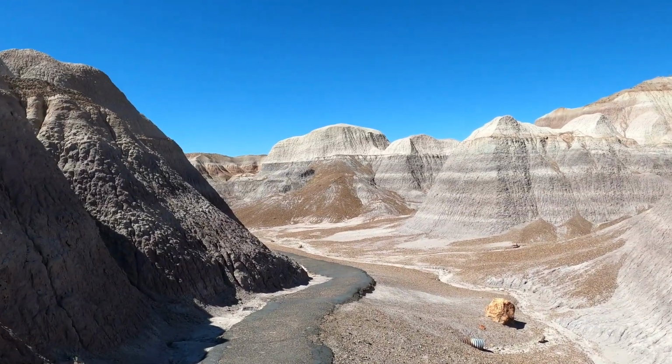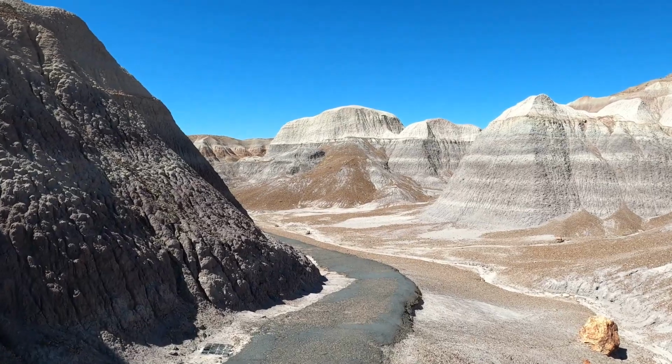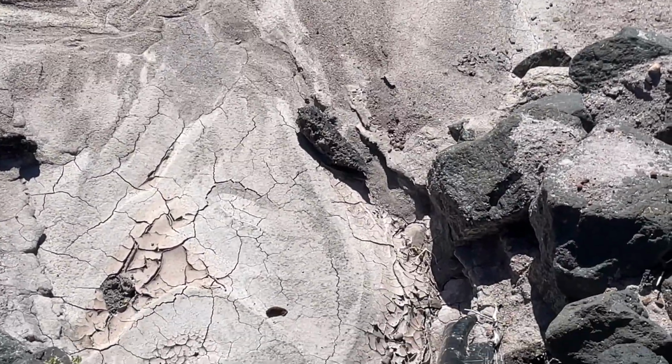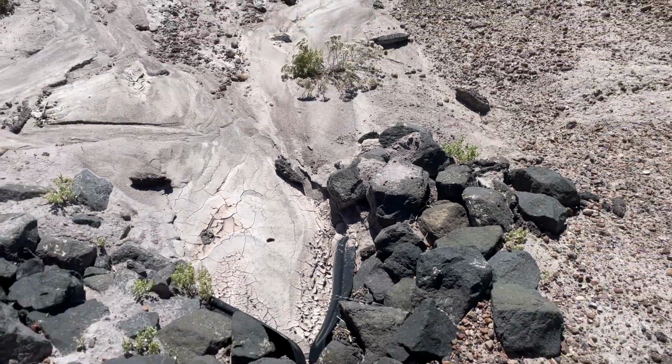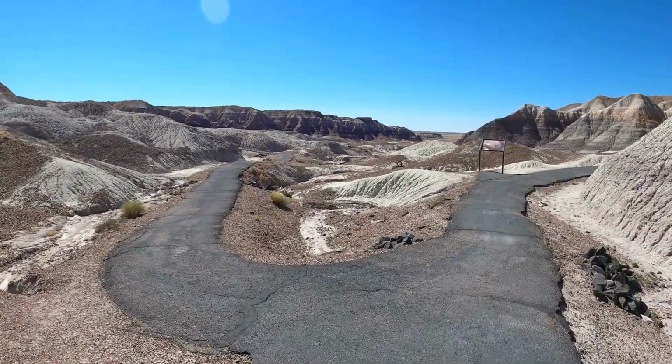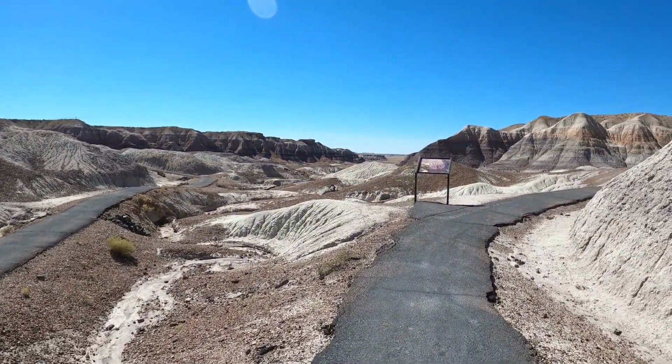Where did the loop start? This is where the trail splits right here and does the loop. We're gonna take the right.